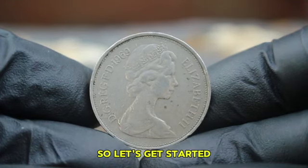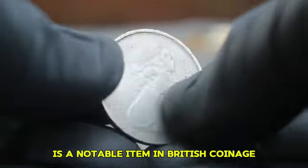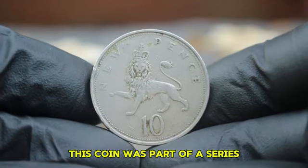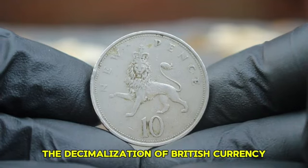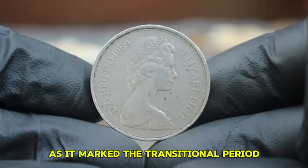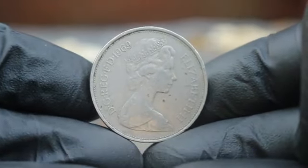So, let's get started. The 10 new pence coin from 1969 is a notable item in British coinage, distinguished by its large date and unique design. This coin was part of a series introduced after the decimalisation of British currency, which occurred on February 15, 1971. The 1969 series was crucial as it marked the transitional period before the full decimalisation.